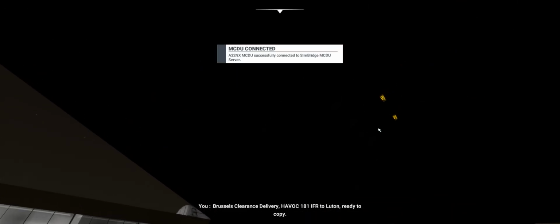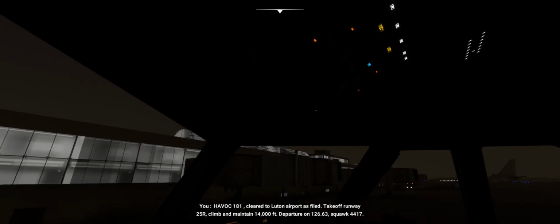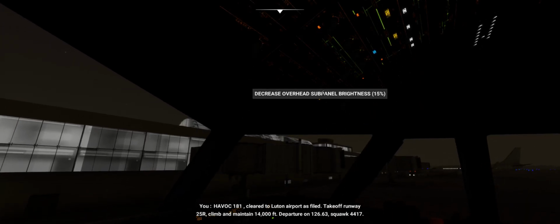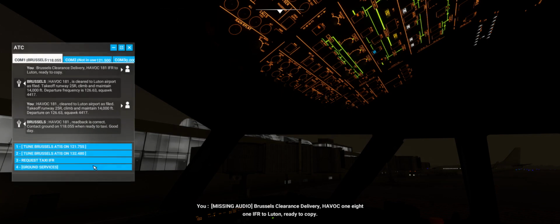Brussels clearance delivery having 181 IFR to Luton ready to copy. Brussels clearance delivery having 181 Just IFR because to Luton we ready know to where copy. These buttons are. Brussels clearance delivery having 181 IFR to Luton ready to copy.